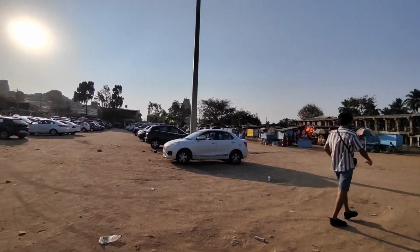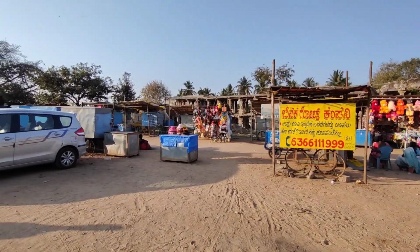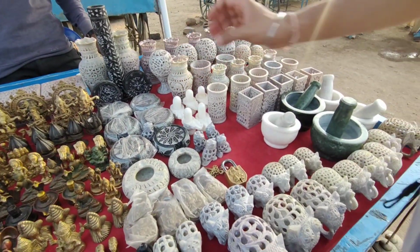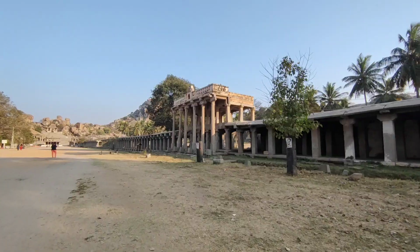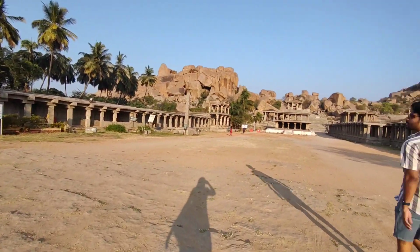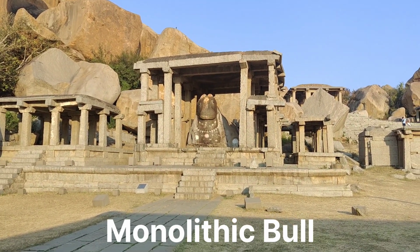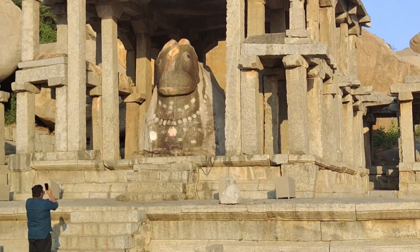Hampi Bazar is actually situated in front of Virupaksha Temple, and in the evening you can see a lot of small shops over there, and then there is a small street beside the Virupaksha Temple where you can go and shop for a lot of things. We shopped for some marble things, and I shopped for some ornaments. This is the monolithic bull, and it actually faces the Virupaksha Temple.